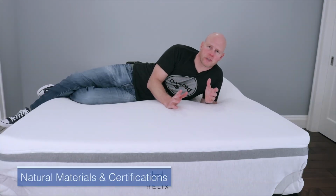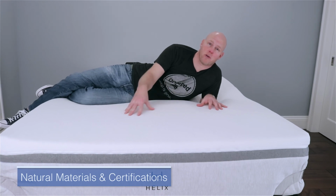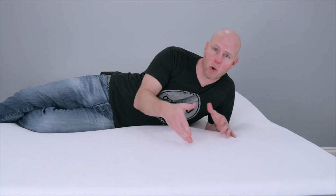Another important criteria for some people is the degree of natural materials in the mattress, or maybe more so just the lack of harmful chemicals. And in the case of the Helix Nightfall, this is not a natural mattress, not one that is made with natural materials per se. However, in terms of the lack of harmful chemicals, there are a couple things that we can say. The first is that all the foams in this mattress are certified to the CertiPure standard, which is a standard that looks for the presence of and or off-gassing of various harmful materials and certifies that none are present beyond some minimally acceptable threshold.